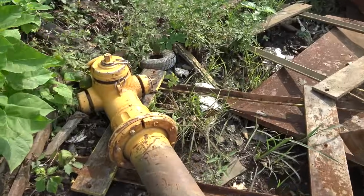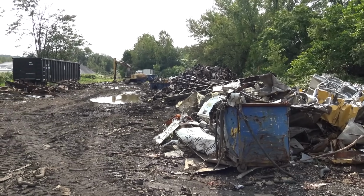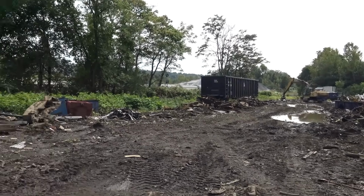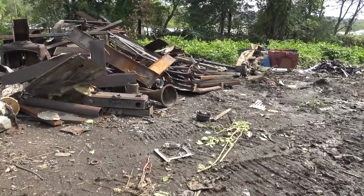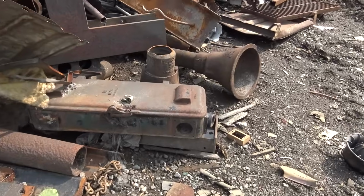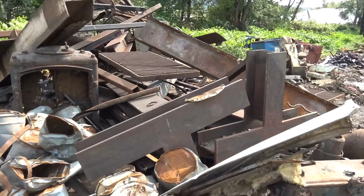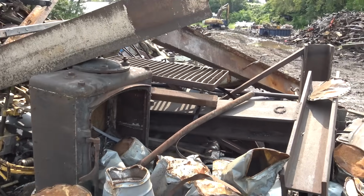You never know what you're going to find in a scrapyard. Yeah. You guys are definitely busy in the yard today. Got a lot of scrap to send out. This pile right here is all really old stuff. That cast iron box, that's definitely railroad. That looks like it's railroad.